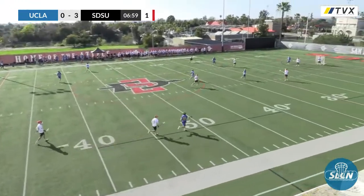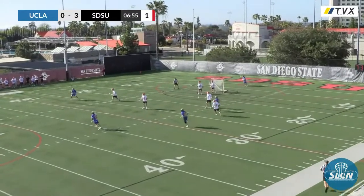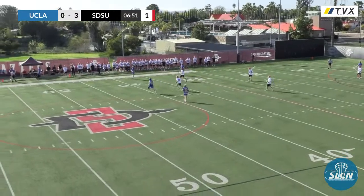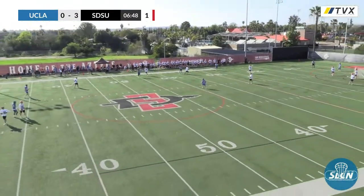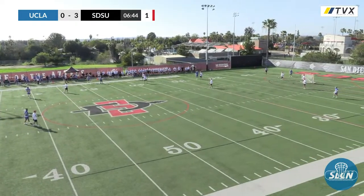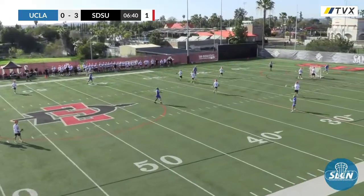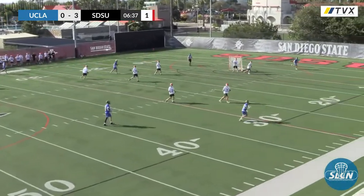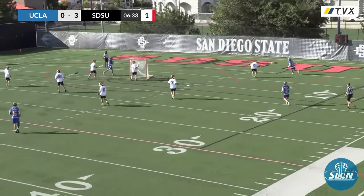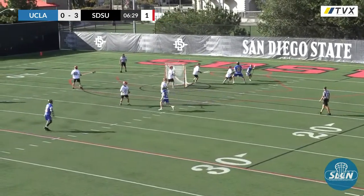Great defensive play by the Bruins there. Bruins will get their offensive set. Group in. That's a tough place to hold the ball, right by the sub box there. People are coming on and off. .630 remaining in the first quarter.